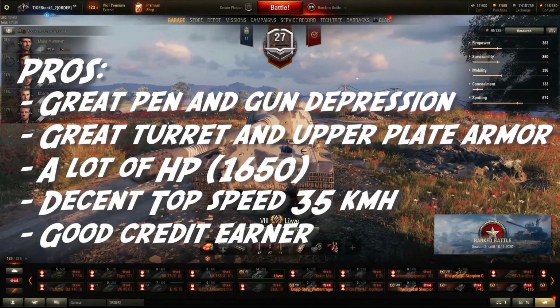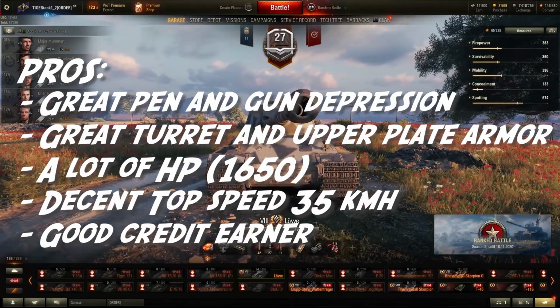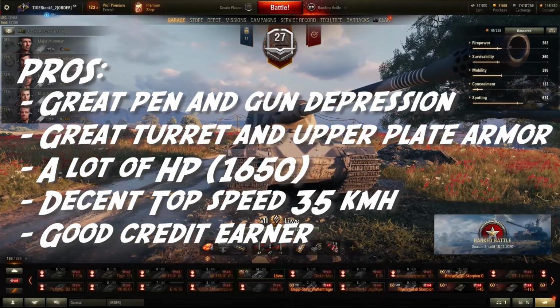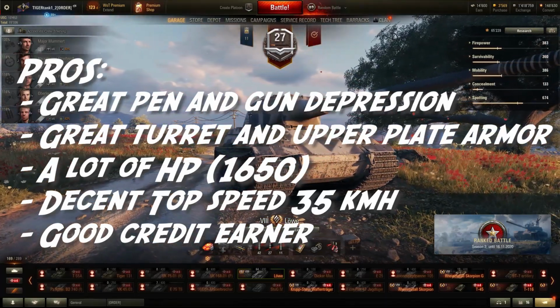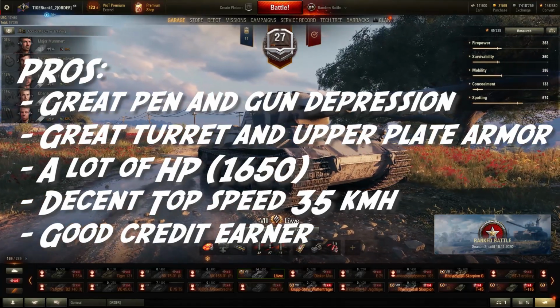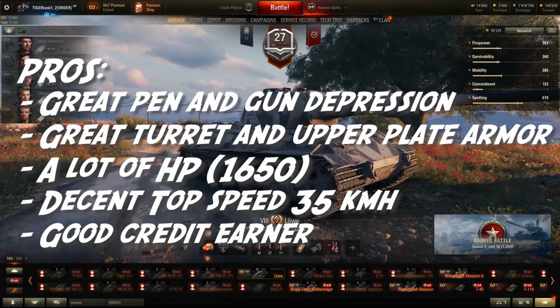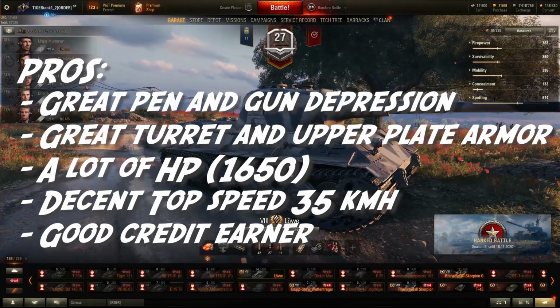So it can be very effective in hull down situations and in places where only the turret is shown, or sometimes even when the lower plate is open. Because the armor on this vehicle, generally speaking, is pretty damn good. It's a super heavy German tank, so yeah, the armor is top notch, although the lower plate is a weak spot. Other than that, your hull at the front is pretty good.